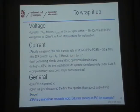Okay. OPV is a marvelous research topic. You can see it. More and more people are going into it, but it is really marvelous because there's so much to do. Materials, synthesis, design, physics, spectroscopy, all kinds of physics. And educate society on PV. This is really what we have to do. And we know we have to be able to talk about our work anyway.